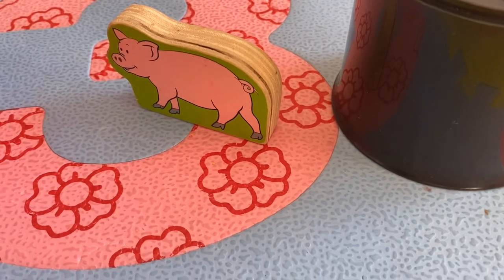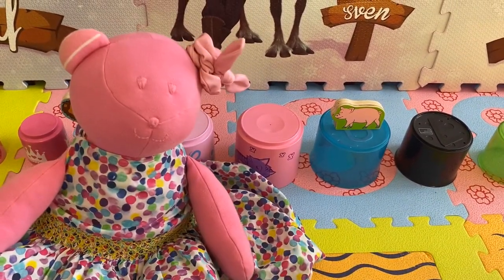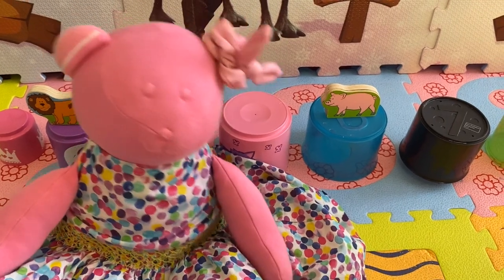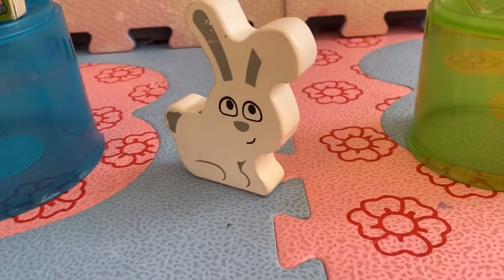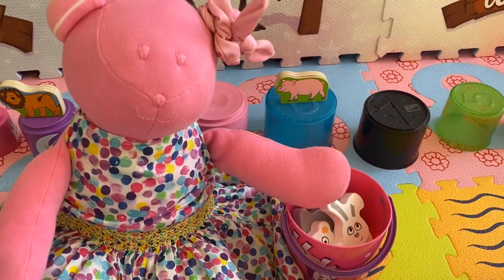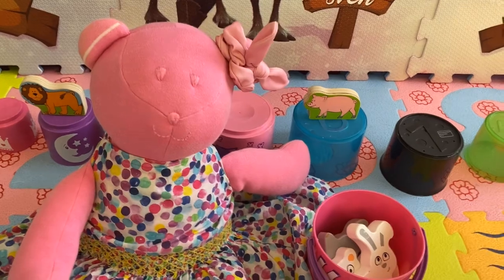It's a pig. Pig is a farm animal. Let me try the seventh cup, kids. Maybe I'll find a polar animal. Ta-da! It's an Arctic hare. Arctic hare is a polar animal. Let me take it. Whee! I still need 1 more, kids.